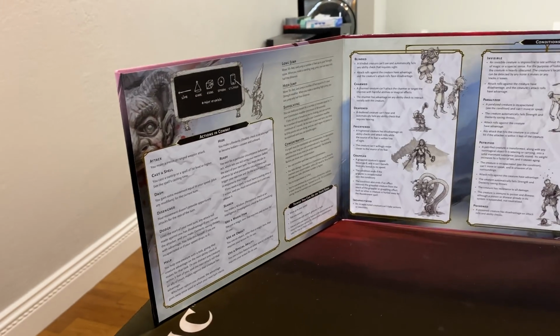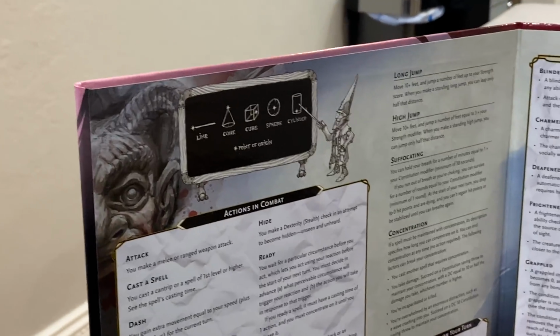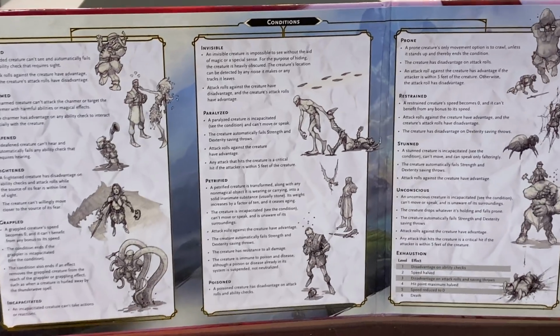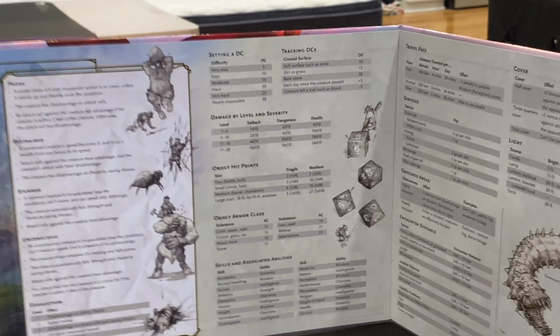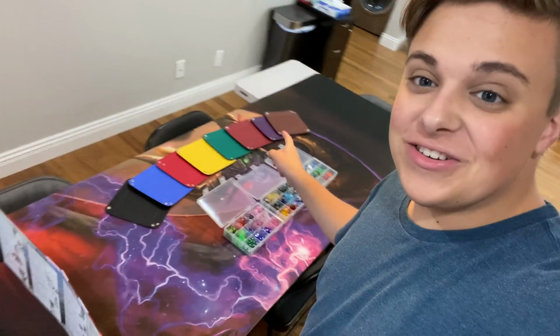And on the inside of this DM screen, Dungeon Master screen, it has like the different actions in combat. It has the different like area of effect things. There are different conditions that your players can be affected by while they're playing the game. There's a ton of different stuff that's all really useful. Along with all of that, I also have a bunch of books and a bunch of dice.